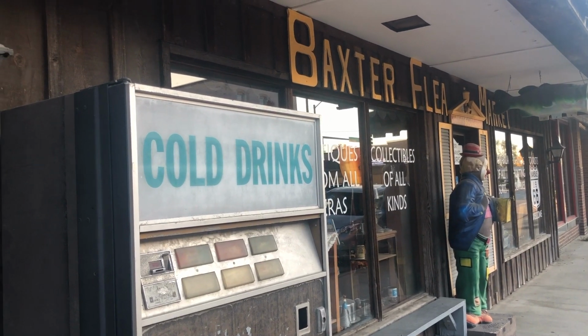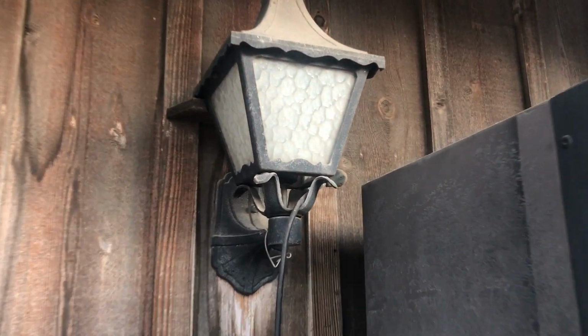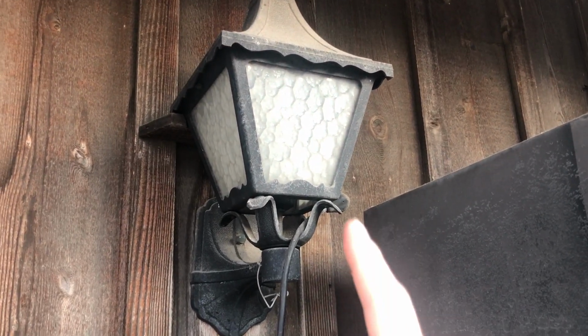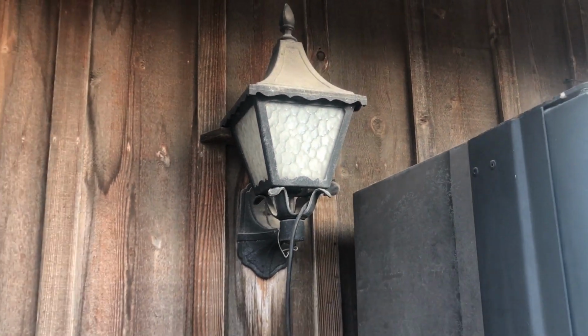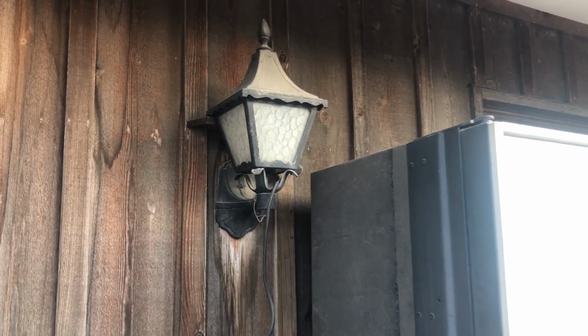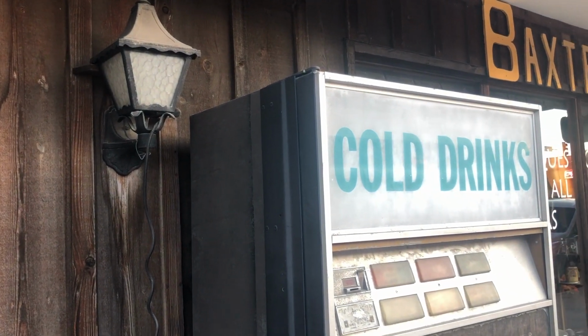Alright, we're back by Mr. Clown. There's a couple of things I wanted to show you real quick before we leave this area. This old light here reminds me of a place back where I'm from called the Coach Light, and they had lights like that out in front, and they had the orange flicker bulbs in them.